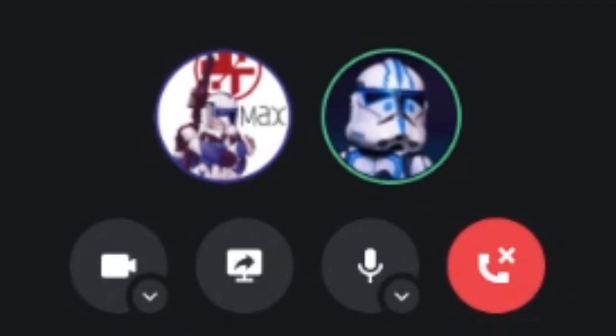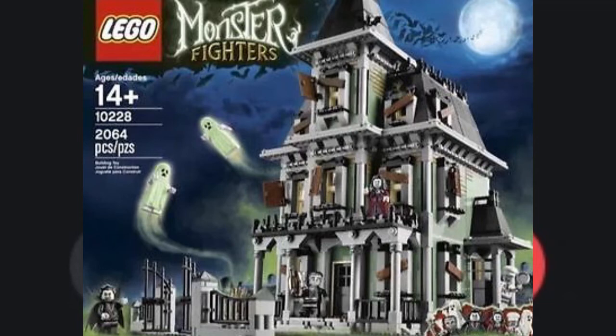Yeah, that's so cool. I don't know if you can look it up or anything, but the haunted house and the vampire castle, especially the haunted house, is actually a really cool set. But since it's so good, they go for extreme amounts of money on the aftermarket. Oh, let me look it up here. I think it's the house that goes for a lot of money because it's so sought after. I'm sure it does.